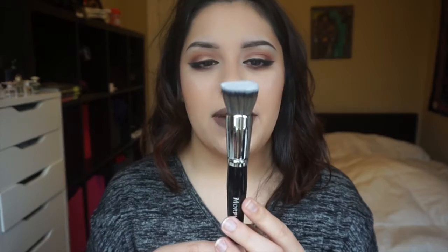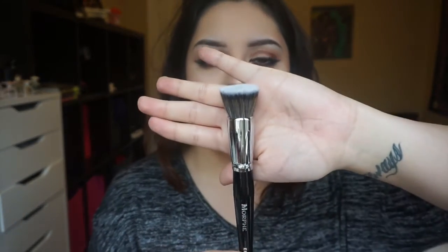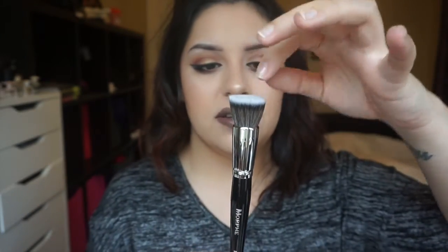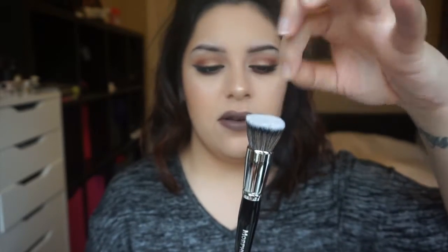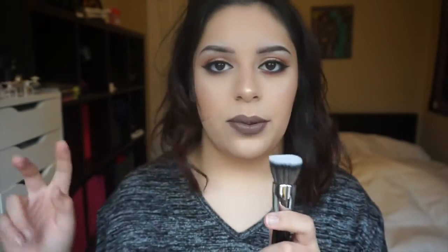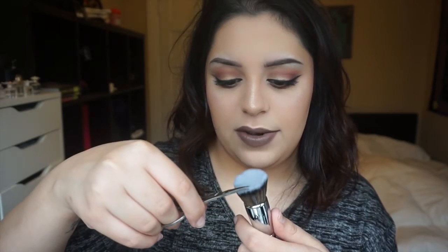This next one is again from the Elite collection, and it's the E6, another really popular foundation brush that I've been seeing going around. Again, I do not need any more foundation brushes, but I've heard such awesome things about this one that I really wanted to try it out. Right off the bat, I see that there are a couple of stray hairs lingering on top. They're not really loose, so I can't just pull them out. So luckily I have a couple little scissors that I can just cut them off with. It's really not a big deal. I don't mind it too much.